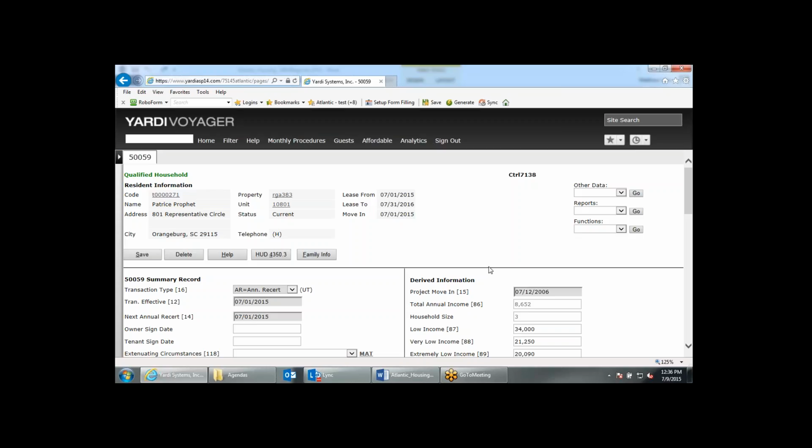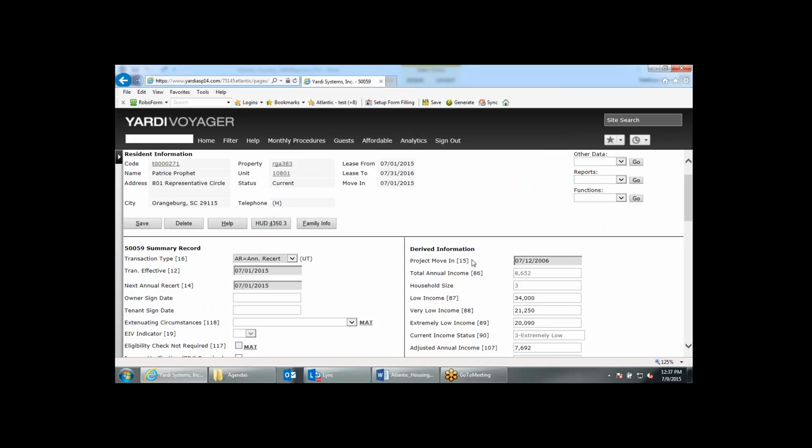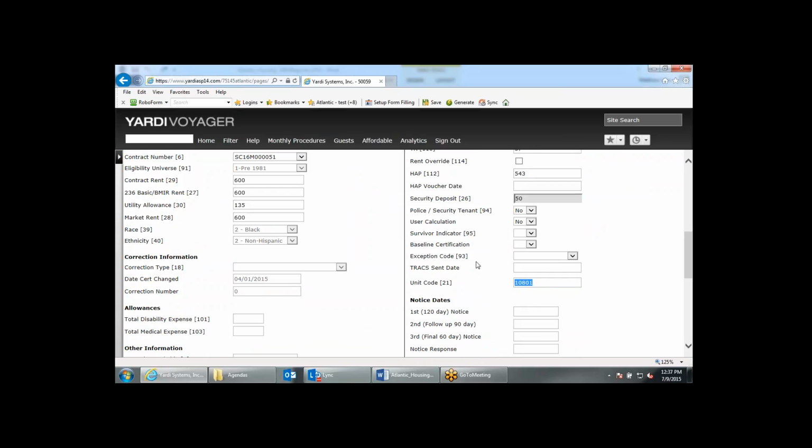Excellent question. Does anybody need that to be reiterated? That's a very important piece to unit transfers, and it can make them a little more dynamic, especially if the resident is moving because they need more room. There's a new family member and they need an additional bedroom, right? We want to make sure that the IR is created with the additional family member, and then we can perform our unit transfer. That's another reason why we have our unit transfers required either the same day or retroactively.